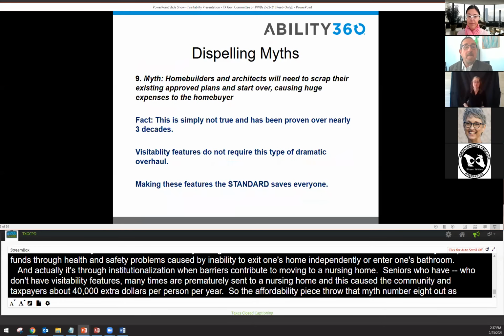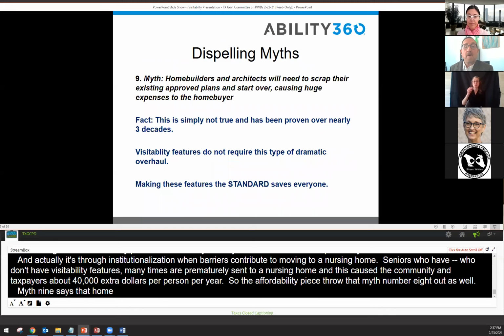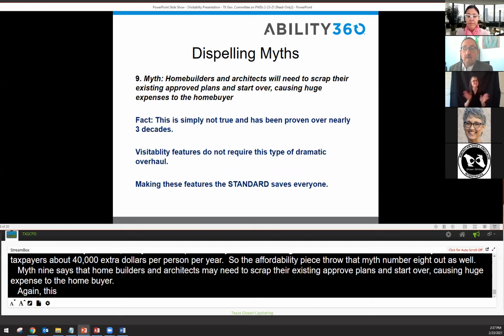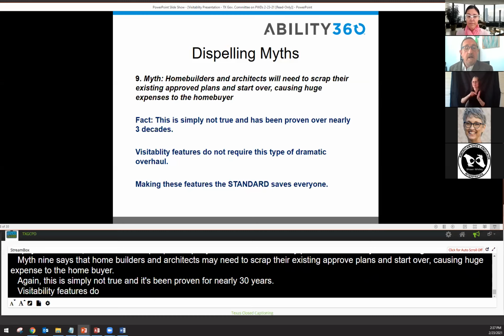Myth 9 says that home builders and architects may need to scrap their existing approved plans and start over, causing huge expense to the home buyer. Again, this is simply not true, and it's been proven for nearly 30 years. Visitability features do not require this dramatic overhaul, and making these features a standard actually saves everyone.